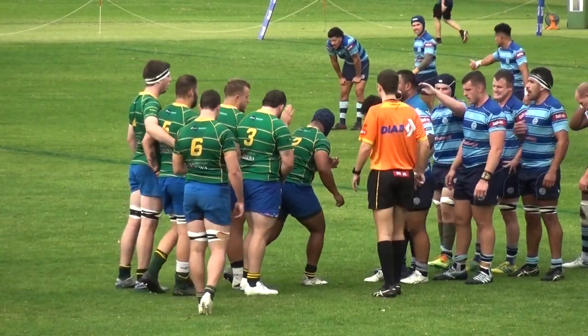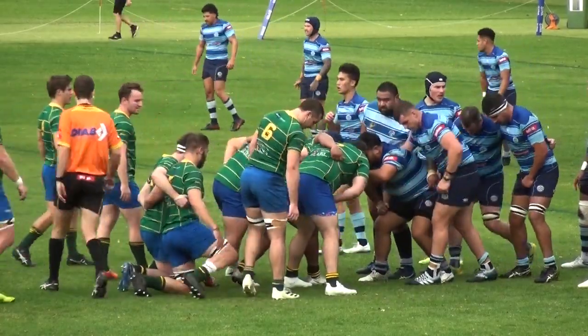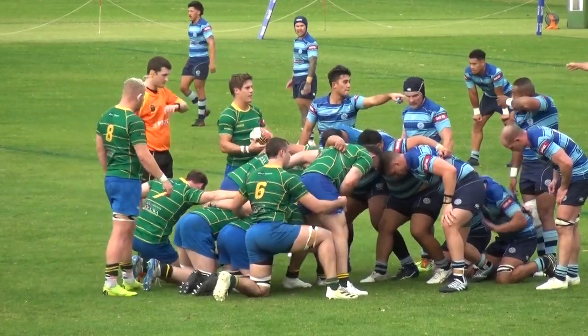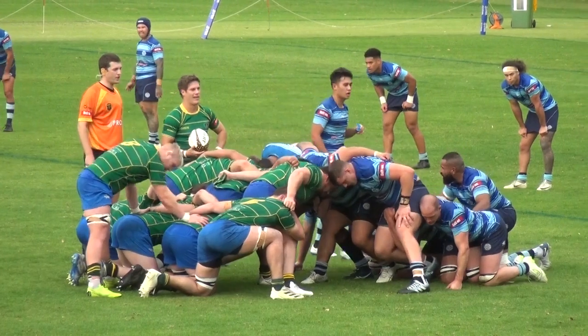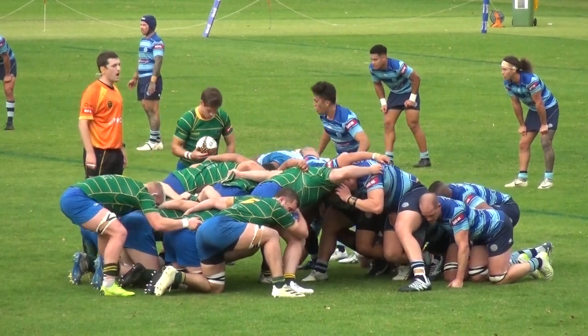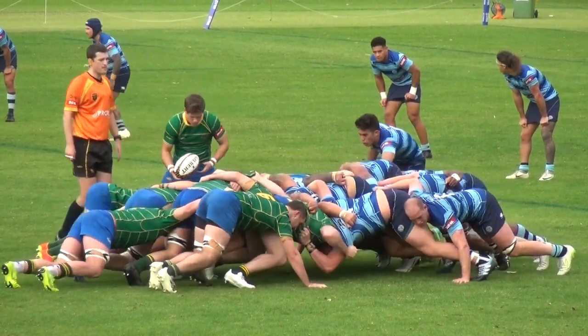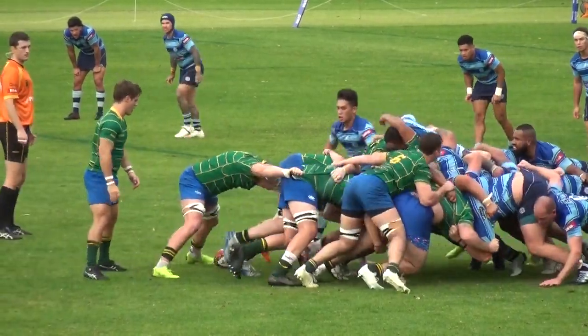10-0. Played over 19 minutes in this first half. Plenty of time still remaining. UWA have piled on the pressure. They have a 10-0 lead. Forster will feed this scrum. Strong in this area of the game as well. Westlake at the back of this. Laid some huge tackles.